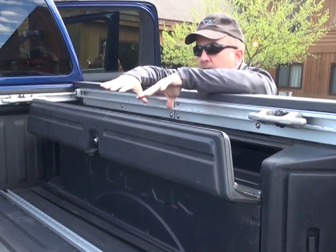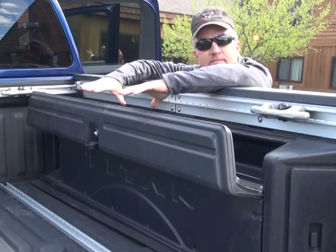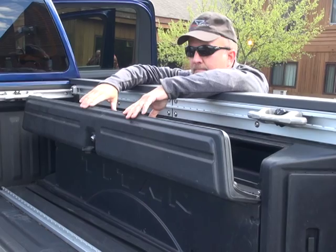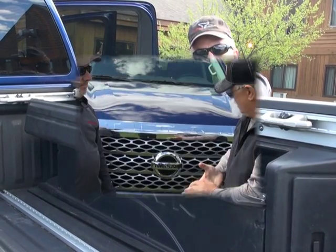But if you want to leave them in, you've got enough room down there to put a 4x8 sheet of plywood. So very, very functional, very usable. Just a great feature to have. And of course, you got them on both sides of the truck.